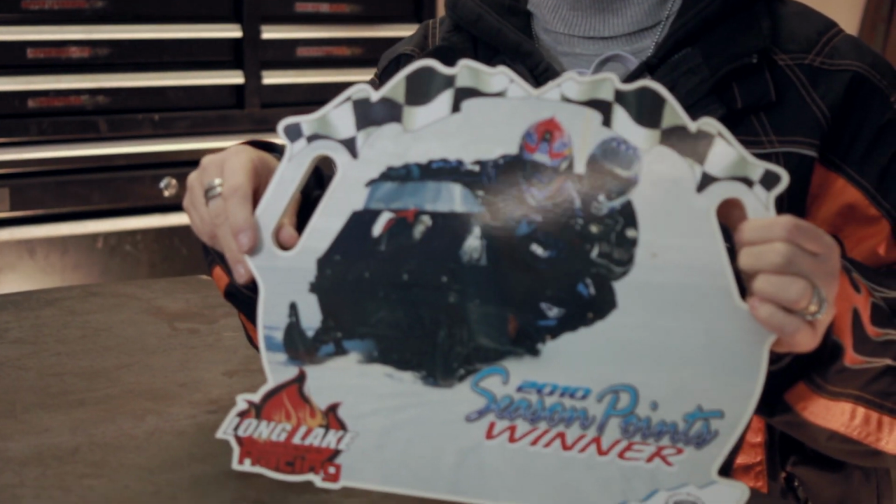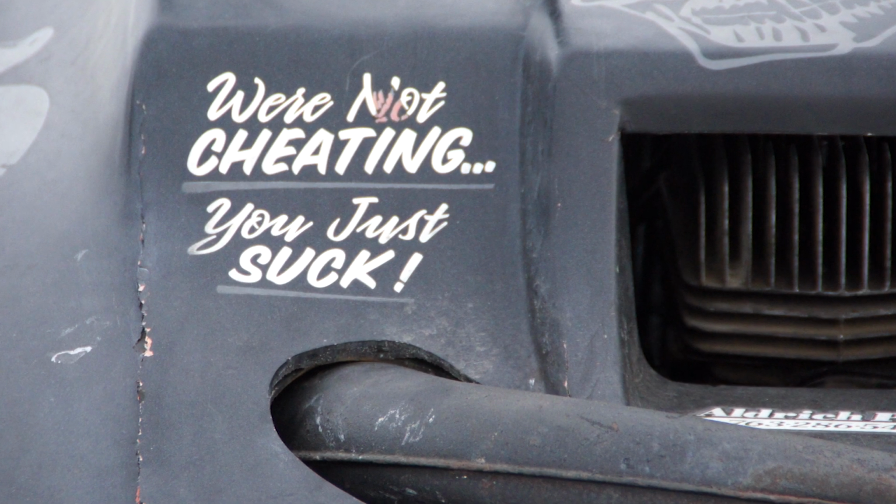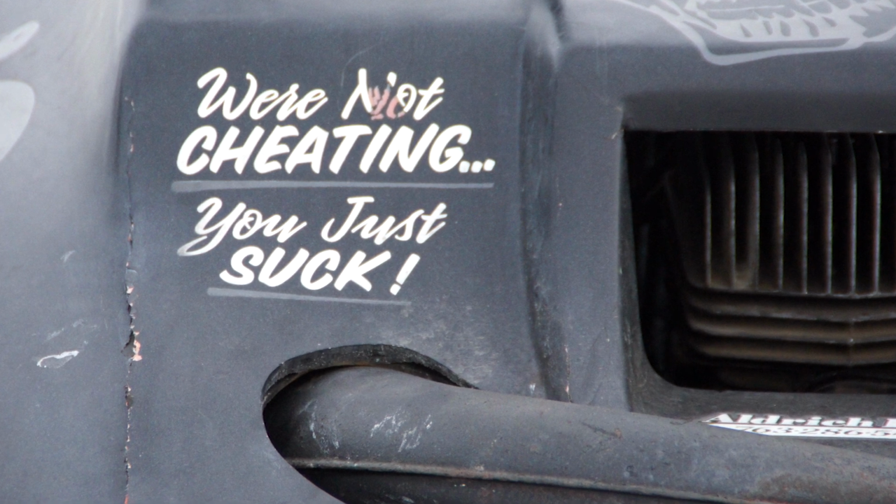A lot of people would get mad thinking that he was cheating, but we're not cheating, you just suck. That was his sticker that he had made for his snowmobile, and sure, a few people didn't like it, but we always got a good laugh out of it.